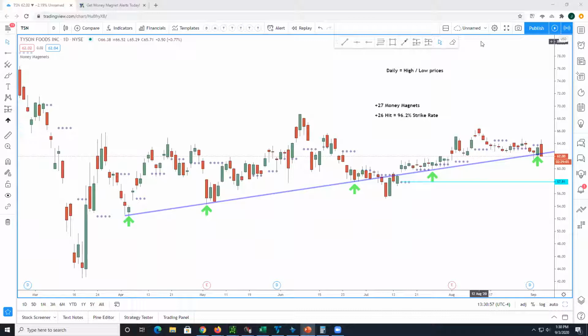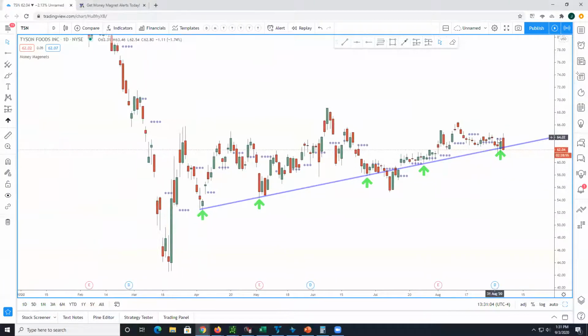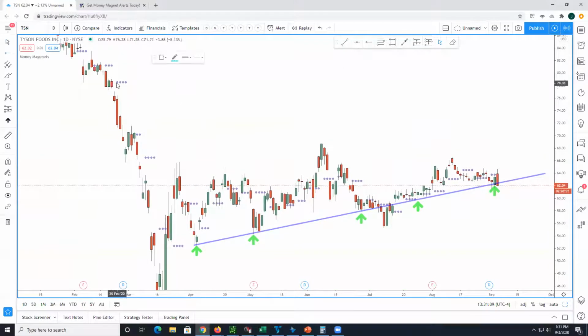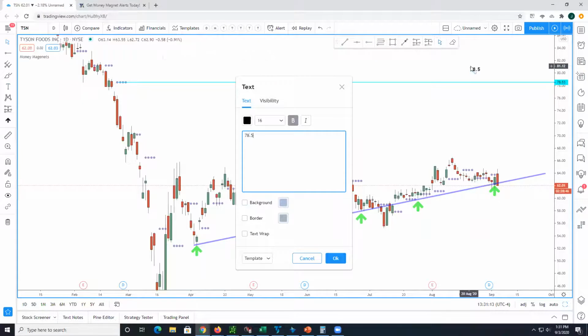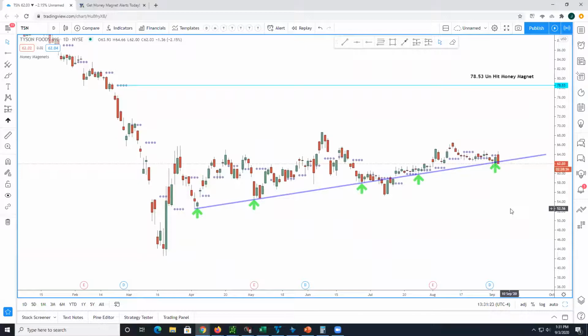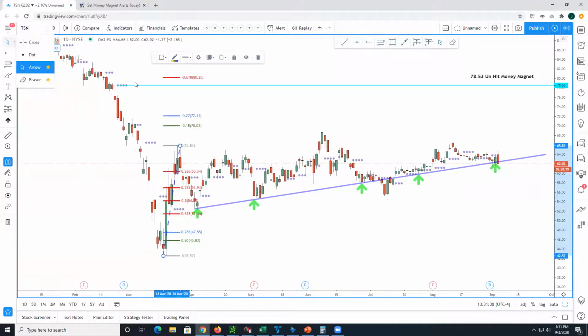Now, this is important because this week has been a bearish week thus far. You can see how the market is beginning to dip. And we do have a money magnet above the live market at 78.53. It's an unhit money magnet. We are anticipating price to continue to rally towards 78.53. For those of you that know your Fibonacci's, you also understand that Fibonacci-wise puts you at $80.